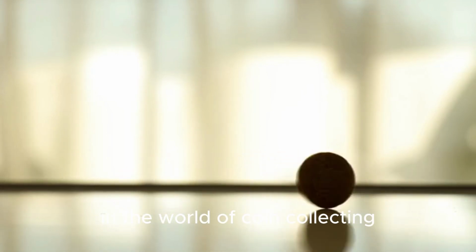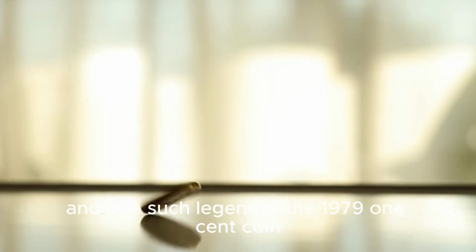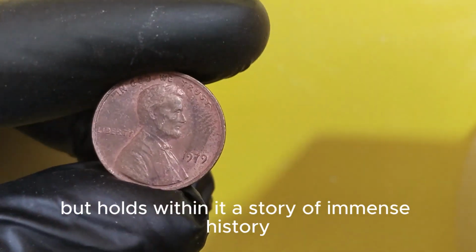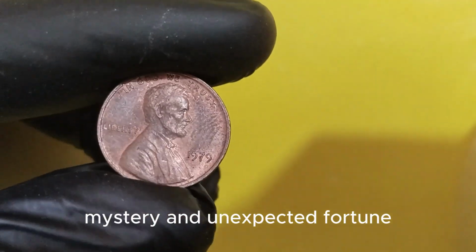In the world of coin collecting, there are always some pieces that stand out as legends, and one such legend is the 1979 1-cent coin, a coin that looks ordinary to the untrained eye but holds within it a story of immense history, mystery, and unexpected fortune.